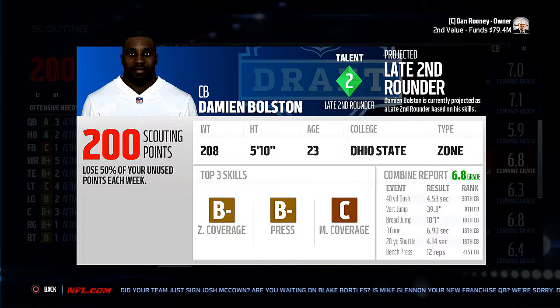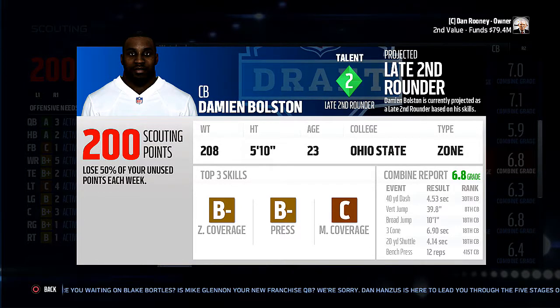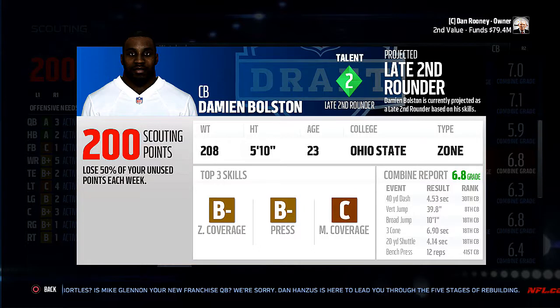But Damian Bolton, there you see, 208 pounds, 5'11", 23 years of age, from Ohio State. He's a zone type of player. B- in zone coverage, B- in press, and in man coverage a C. So we'll see how that goes. You see he has a 6.8 combine rating, not the best.